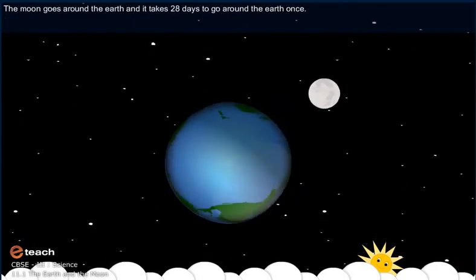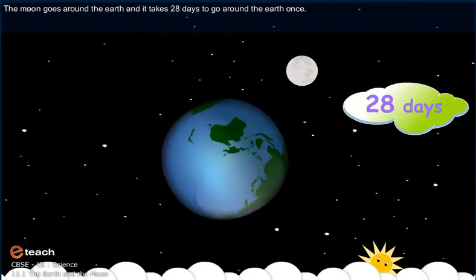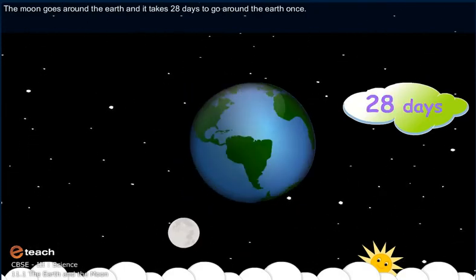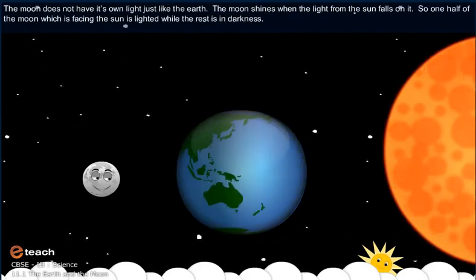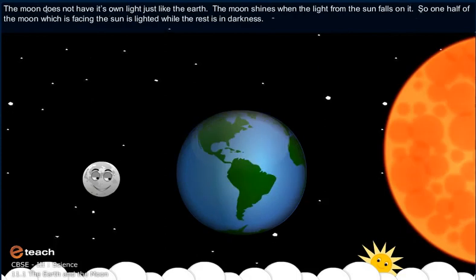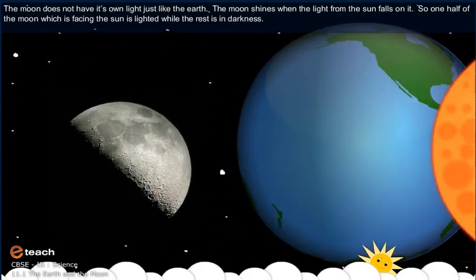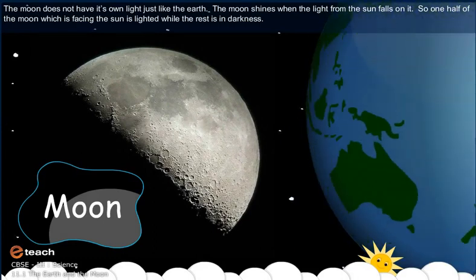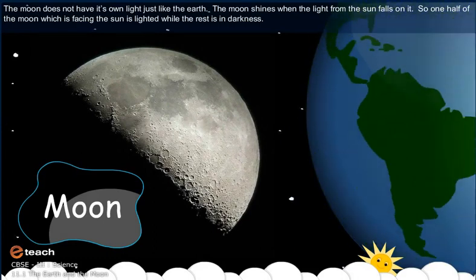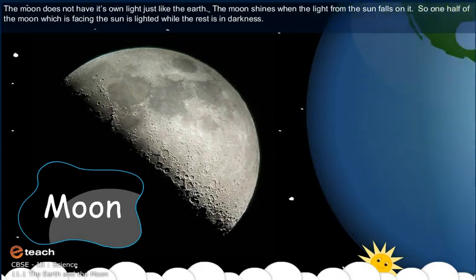The moon goes around the Earth, and it takes 28 days to go around the Earth once. The moon does not have its own light, just like the Earth. The moon shines when the light from the sun falls on it. So, one half of the moon, which is facing the sun, is lighted, while the rest is in darkness.